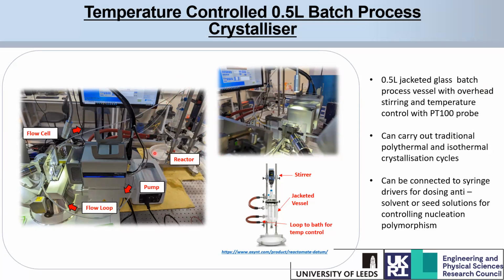So we can control the temperature inside of here. We generally do polythermal and isothermal crystallization cycling. And we hook that up to our FlowXl, the one that I've just spoken about in the last slide. We have our glass borosilicate capillary cell here, and the flow loop just goes through the capillary cell and then back into the reactor, and that goes in a continuous loop through this pumping system. And we can also connect this to our syringe drivers, so we can do anti-solvent and seeded crystallizations in order to control nucleation and polymorphism, and then collect data as a function of time as the crystallization process is proceeding.